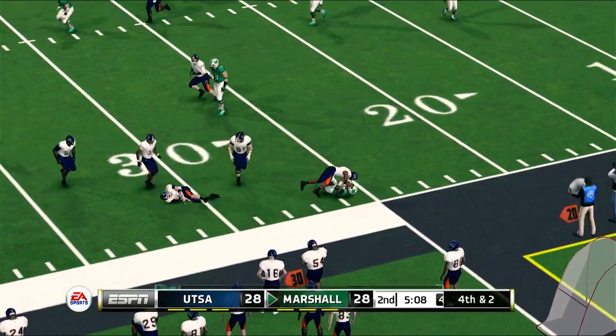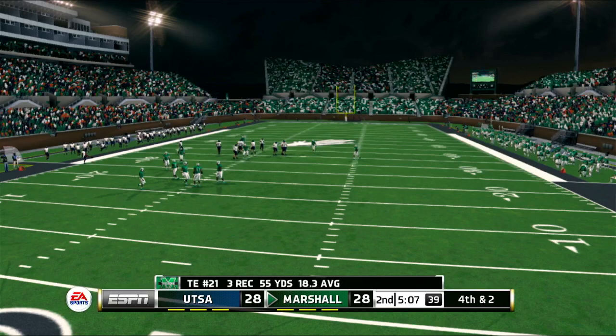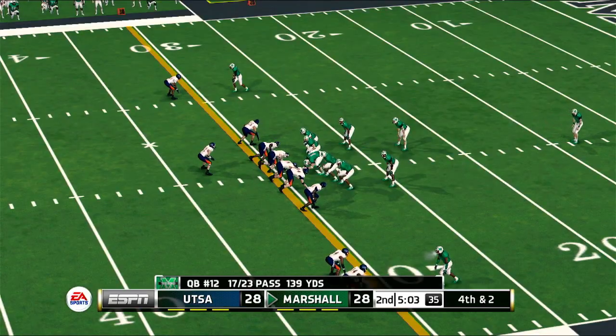Gets it out quickly. He's taken down at the 28. So close, but they fall short of the first down. You got to throw the ball a little deeper next time. Don't take any chances of coming up short.